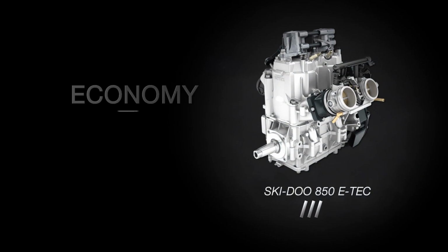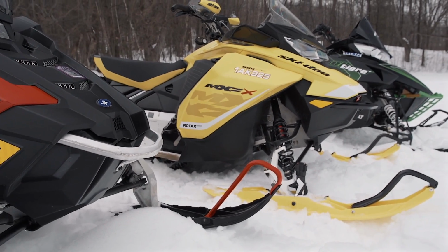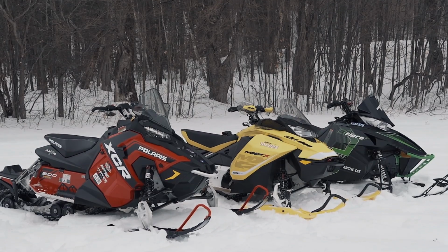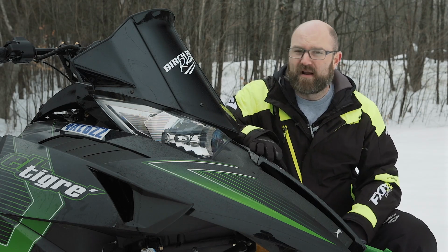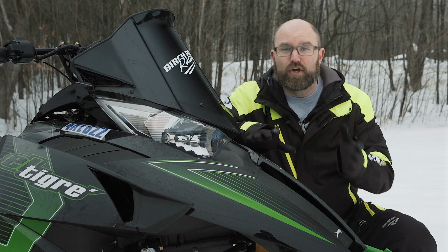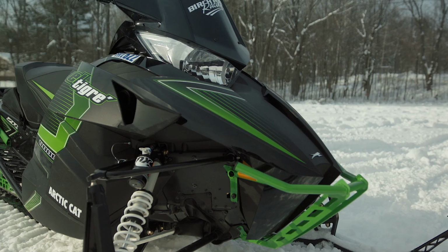So now that we've covered all of our 6 categories, it's time to take a look at how each of these sleds stack up. A quick tally reveals that Arctic Cat's 800 came away with 0 points, but this definitely doesn't mean it's not a good motor. It's just not a great motor when compared to the other two.